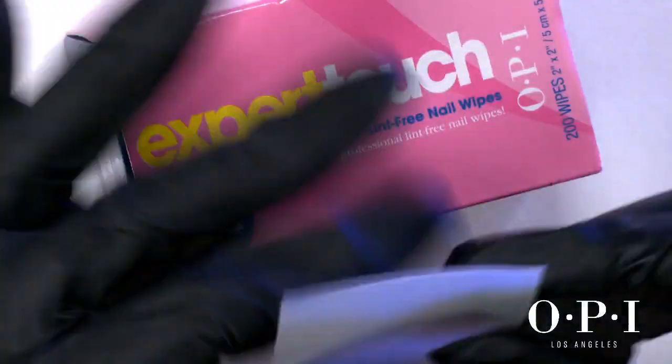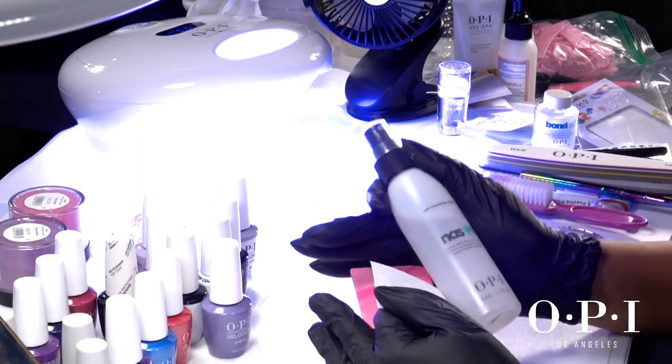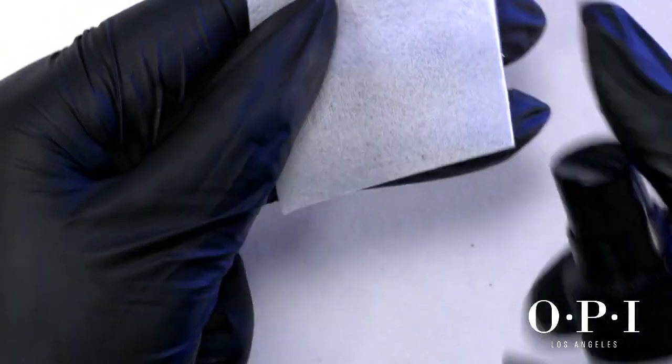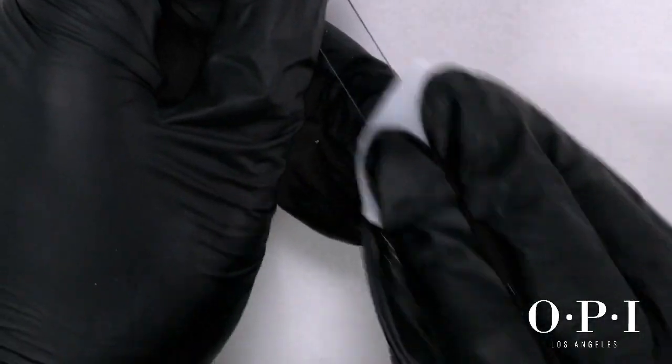All right, so we're going to go ahead and give that a full 30-second cure, and then we're going to grab an Expert Touch lint-free wipe and some NAS99 so we can remove that inhibition layer that our Stay Shiny top coat leaves behind. And NAS99 is 99% isopropyl alcohol, so it's going to remove all that inhibition layer and dry super quick because we've got less water in there in comparison to other alcohols.